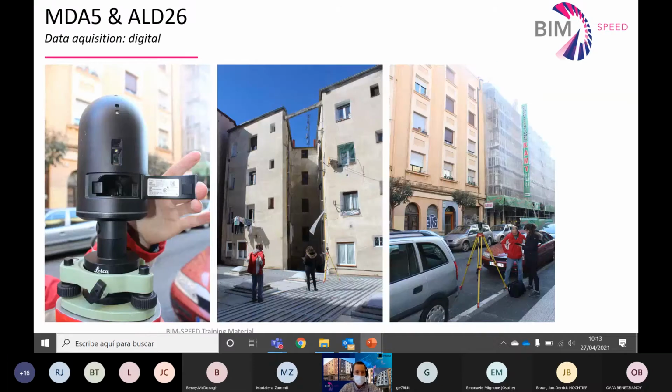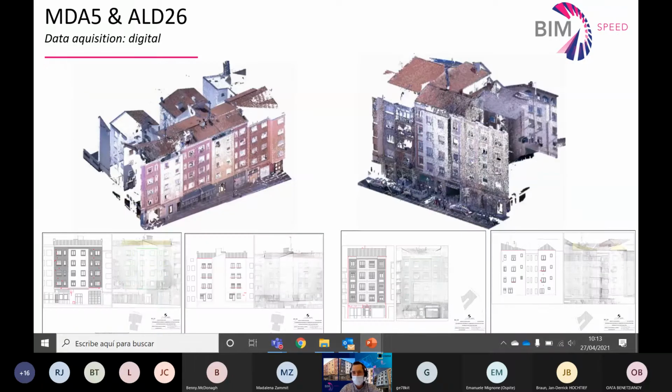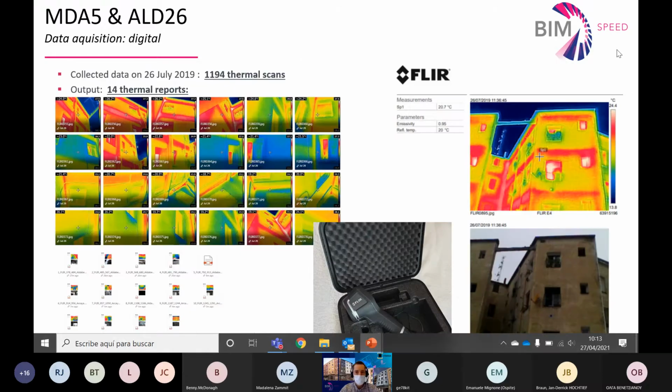To implement the BIM tools, we have gone through a data gathering process. Part of the process has been digital, with this laser scanning process that you are seeing in these pictures, and with this cloud of points, Bim-Speed partners have developed these models and these drawings. We have implemented as well, with another Bim-Speed partner, these thermal scans that will be used as input in the final models.